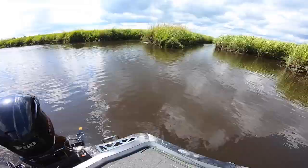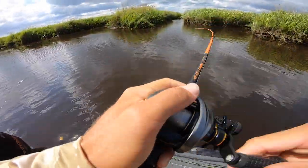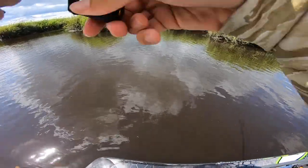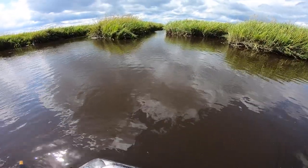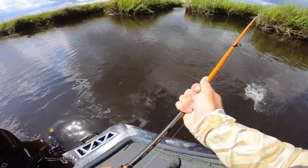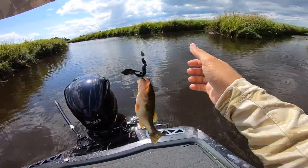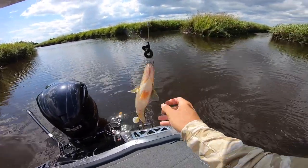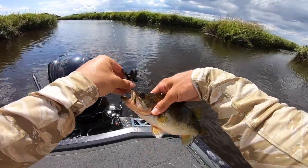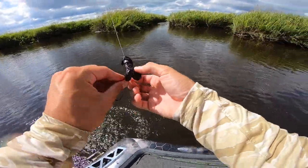Oh, 17, baby. 17, baby. He ain't big. He fights. These fish fight so dang good. He's fighting like a 5-pounder on a lake. Just look how fat those jokers are, dude. I mean, the bellies on them are just insane. That's number 17.